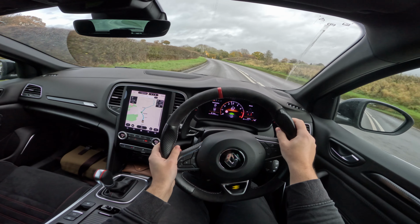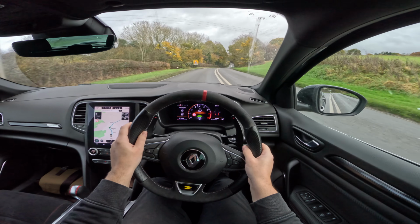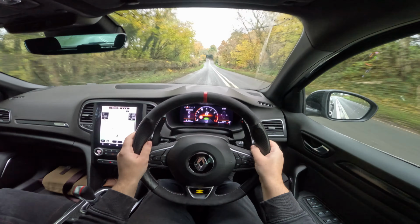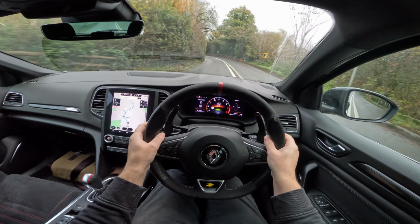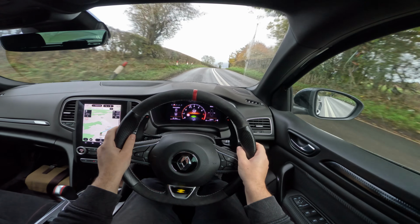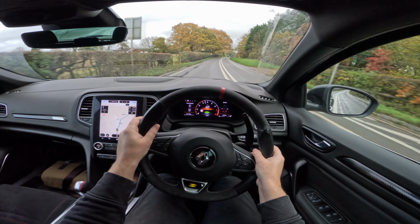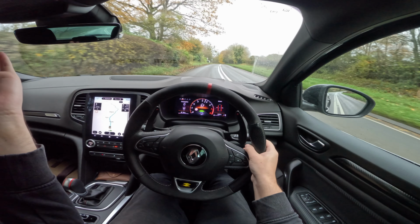This road is so nice. Reduce speed now are my favorite signs. That looks like a demonic corner, doesn't it? And I honestly think in a big powerful rear wheel drive car, you would have moments around here where you were like, I'm not sure if I should really squeeze the throttle as hard as that, and you'd be umming and ahhing. I could squeeze the throttle as hard as I like.